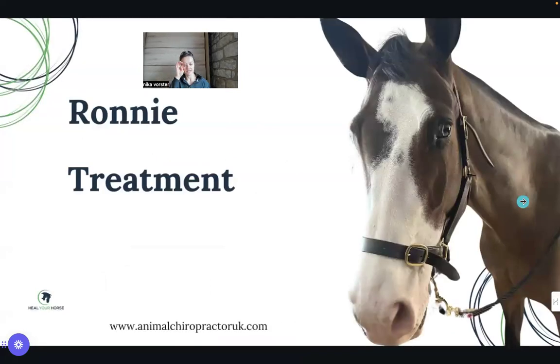The second case study was a lovely mare called Ronnie, who was a talented young show jumper, only 6 years old, very, very talented girl. But she was having some rider issues, well, I wouldn't say issues, because she was performing well, she was jumping 1.20 show jumping, but the rider always felt that the warm-up was extremely long. She was very heavy in the contact, and she felt no matter what kind of exercises she was doing, the same issues were occurring in the warm-up.